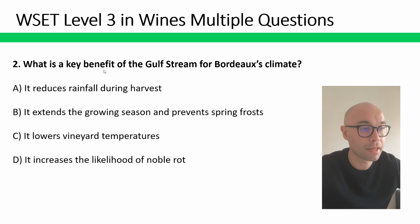What is a key benefit of the Gulf Stream for Bordeaux's climate? It reduces rainfall during harvest; it extends the growing season and prevents spring frost; it lowers vineyard temperatures; it increases likelihood of noble rot.